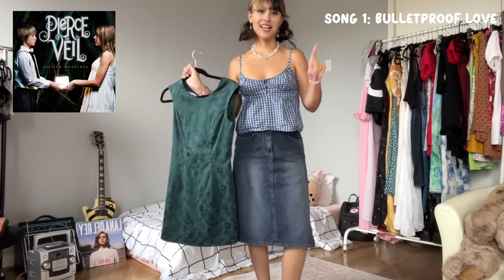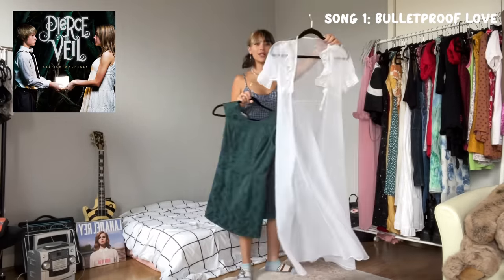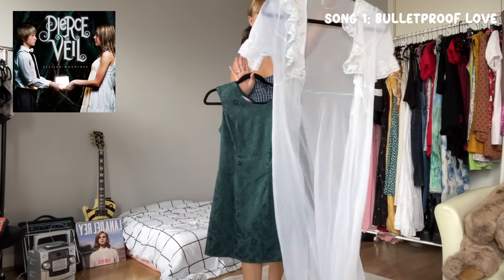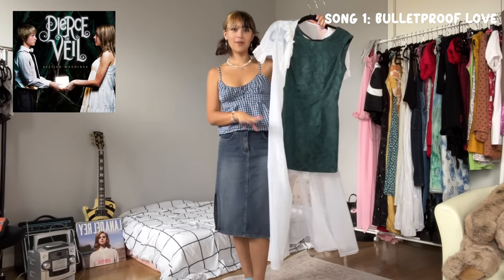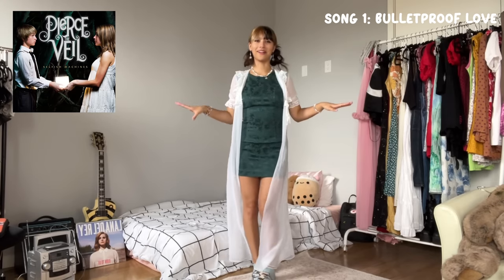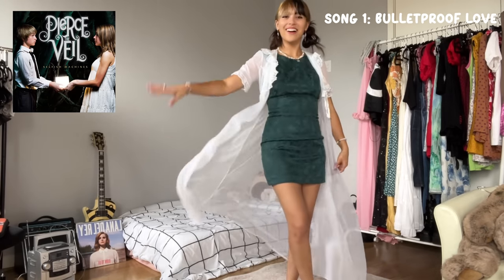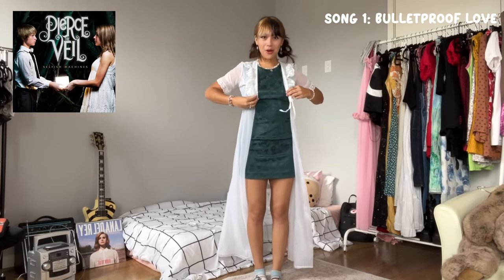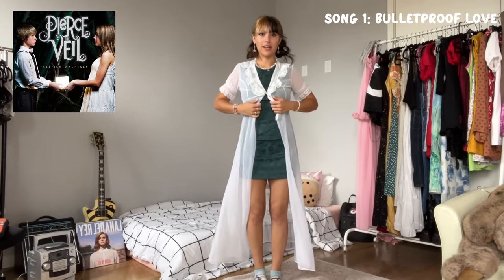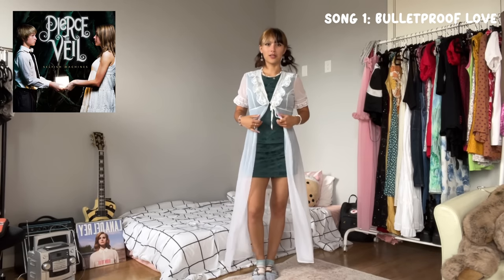And I'm thinking to have the white vintage look to go with it, we could put this white little sleepwear robe thing. Oh my gosh, already I'm thinking yes. So here's the dress with the white robe. I feel like so regal. Also, you can actually button this here in the front, so that's an option too. Oh my gosh, what do you think?